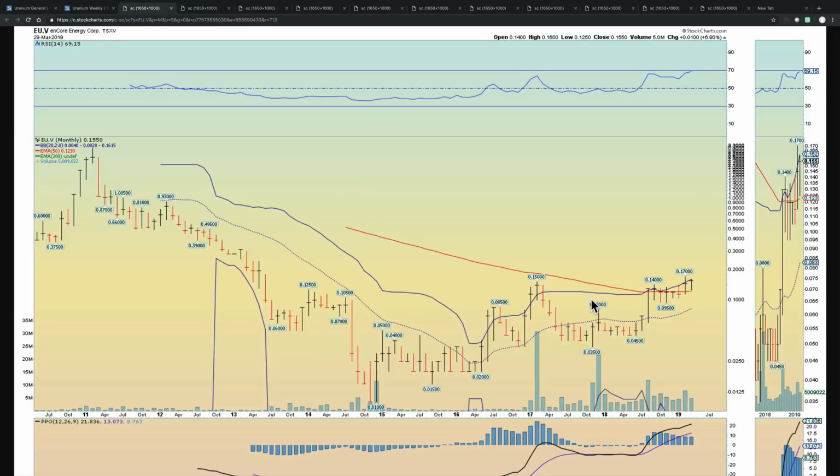Encore Energy, this is the one I pointed out. We've been initiating positions here, here, and here. We kind of traded along here. I wish we would have kept it, but bottom line is it's breaking out, and this looks like it can make a rapid move to the 30, 40, 50 cent zone. I mean, this is all blue sky ahead here.